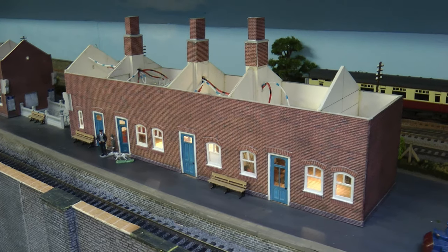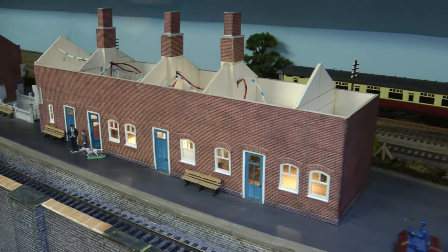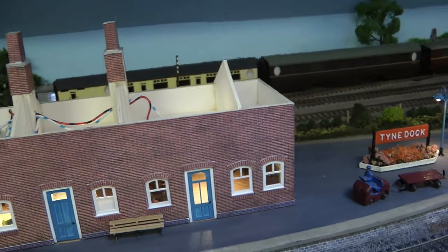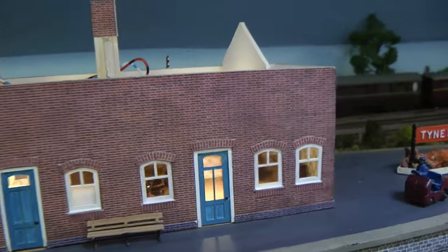And here we are, we're back at Tyne Dock Station, and we've placed the building onto the platform. So we're just going to have a quick look around and pick out what we can see and can't see now that we've finished all the detailing inside.